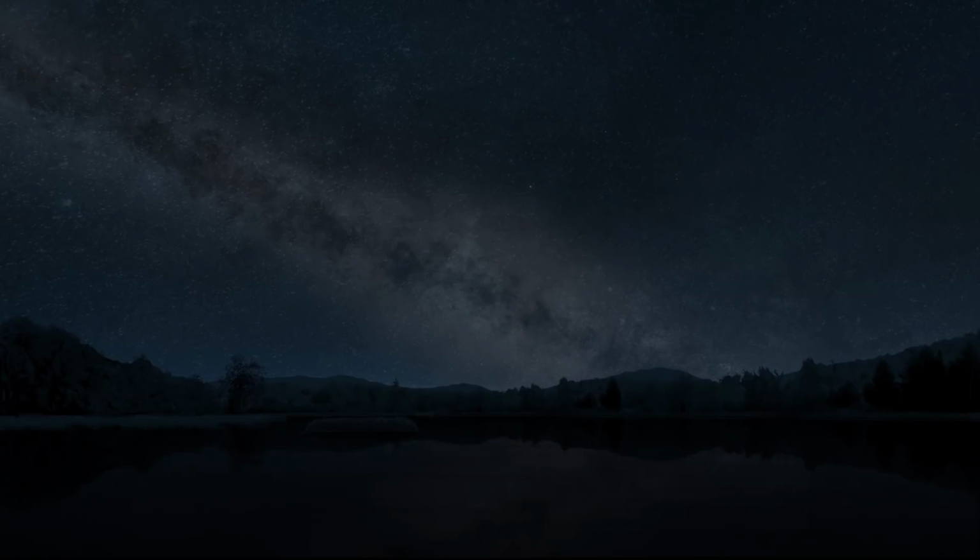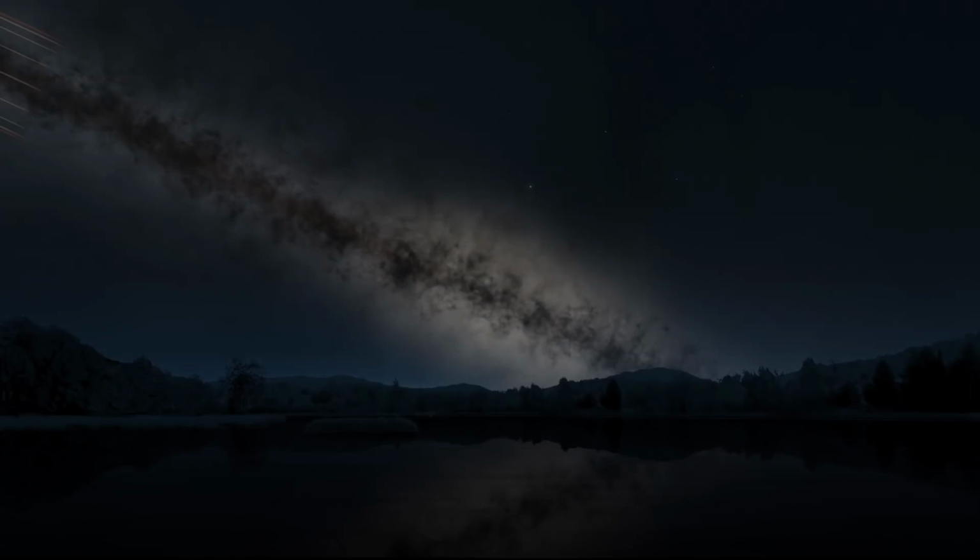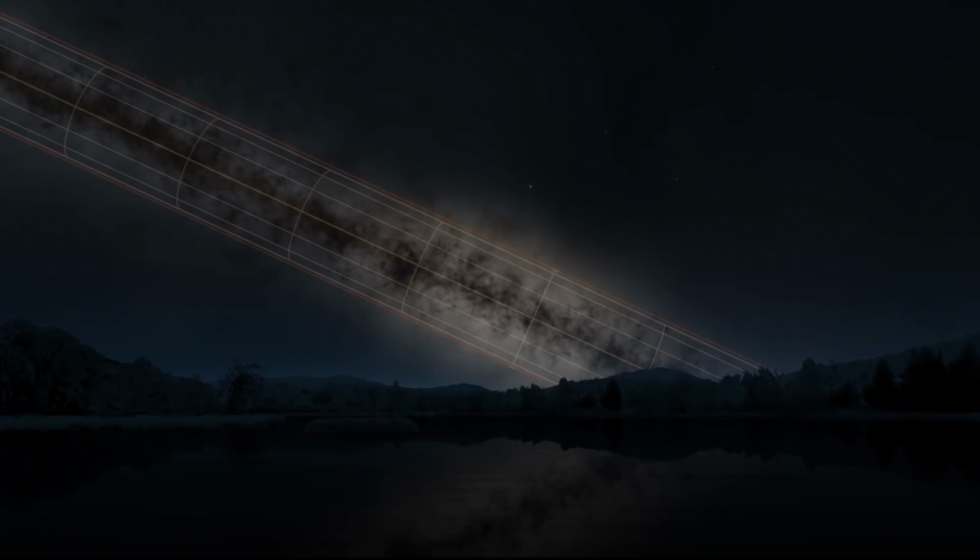Find a place far from city lights and look up at the night sky. On a dark, clear night, you can make out a thick band of stars that arcs across the sky, known as the Milky Way. Look towards the Milky Way, and you're looking into your home galaxy, seen edge on. Notice the bulge of stars here near the horizon. That is the galactic center of the entire galaxy.